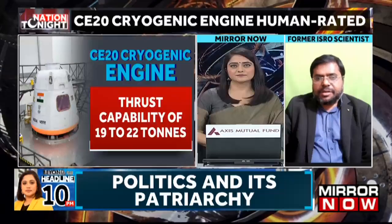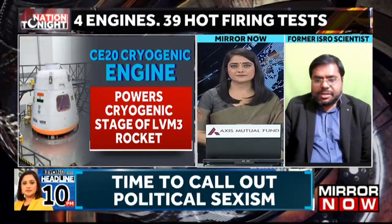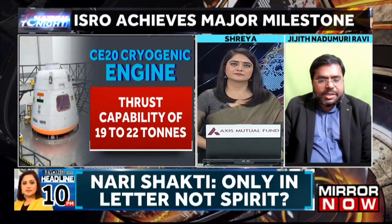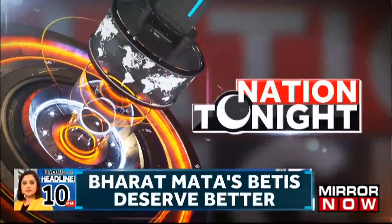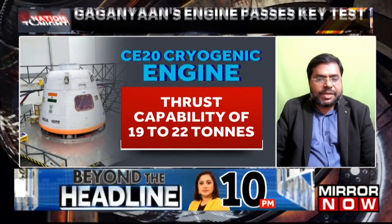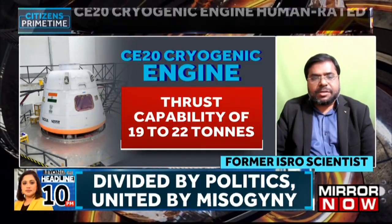Yes. So today's success is an important stepping stone for converting this Gaganyaan crew module safe for humans. So basically what it means is that ISRO has previously done a lot of unmanned space flight like Chandrayaan, then Mangalyaan and everything. But in all those, there are no humans inside the spacecraft. When it is a human-ready spacecraft, it is called a crew module.